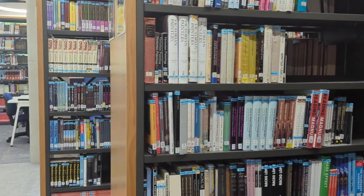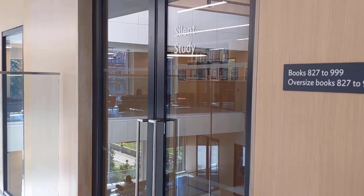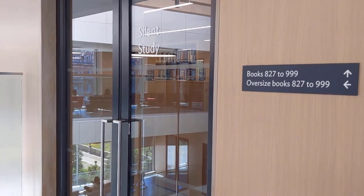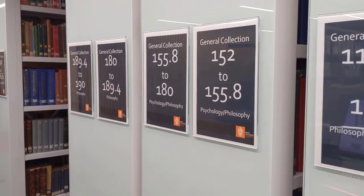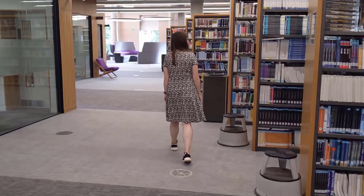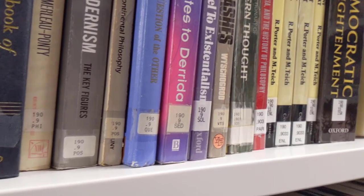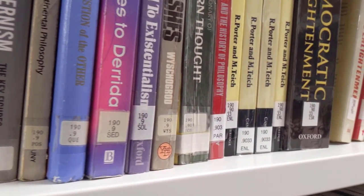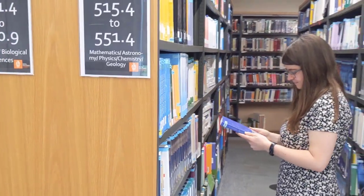This is where the Dewey classification comes in use. You'll find signage at the entrance to the different study areas and on the end of shelves telling you what Dewey classification numbers are in that area. Once you've found the correct shelving, your next step is to identify the correct Dewey classification on the book's spine, and then finally, match up the book's title to the one you're looking for.